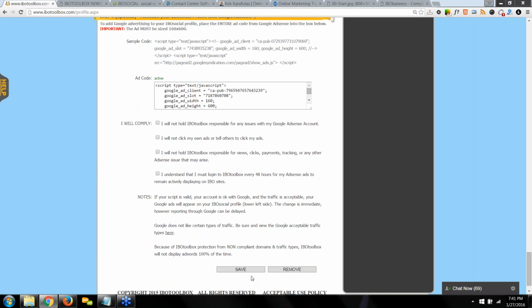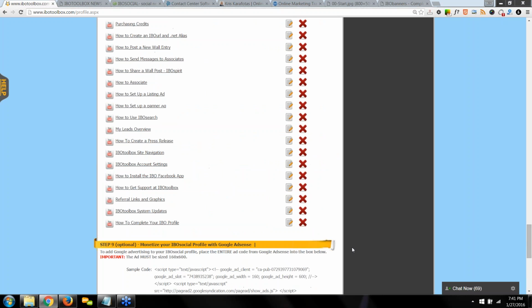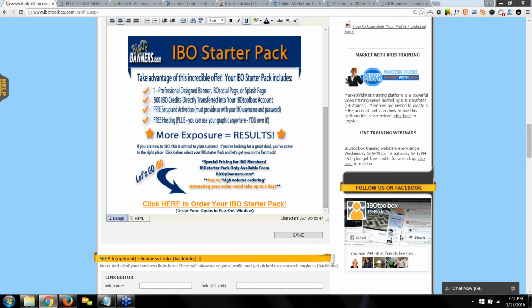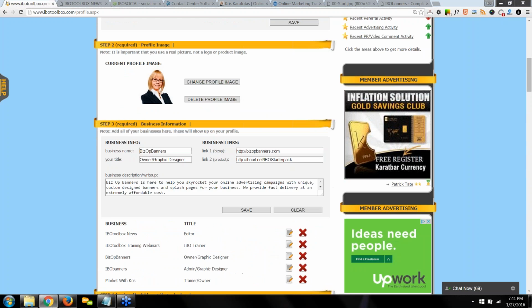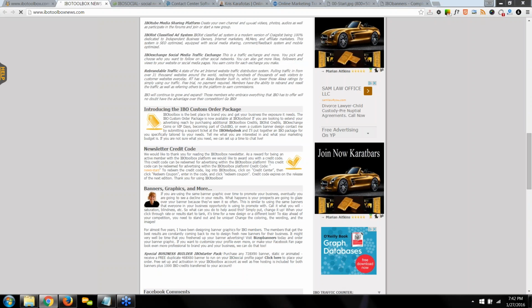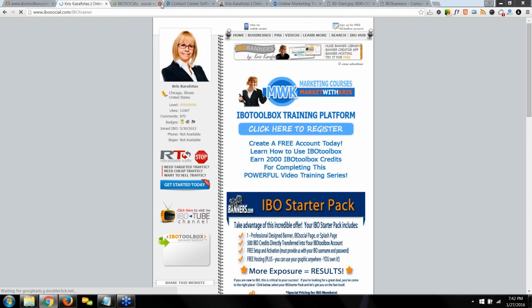So let's go and see what that looks like. Again, if this is the first time that you've completed your profile, you want to make sure to return to the dashboard to get your credits. To get to your profile, you can simply go here and click where it says your profile, under My IBO Social Profile. So we'll go ahead and do that. We've got our picture, our name, our geographic location, our stars, our likes, our comments, our badges, the date that we joined IBO, or in my case, the date that I set up the IBO trainer account. My phone and Skype ID would go here if I wanted that visible.